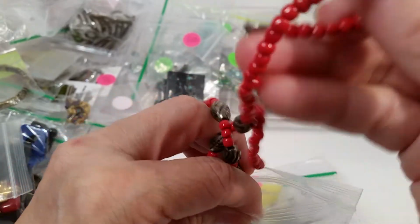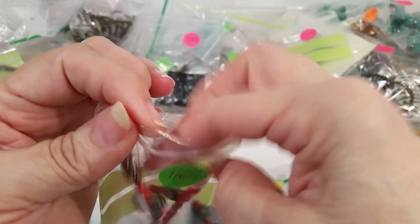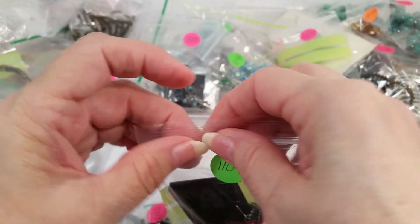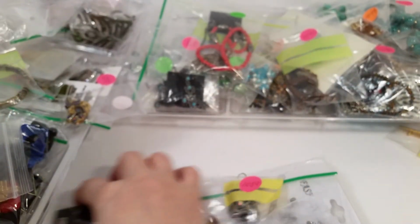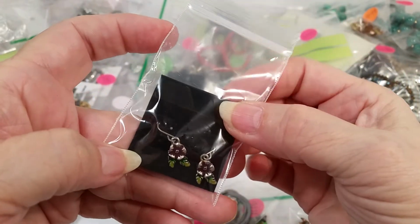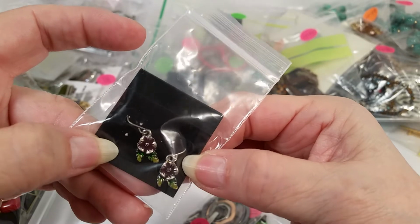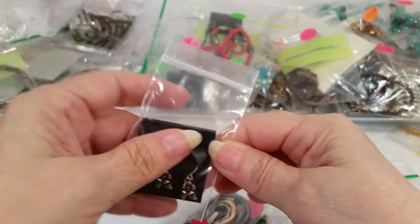All right. If I can get that to go back in. And put the earrings back in with it. And that's a set. All right, I'm not going to take this one out. It is just a pair of fish hook earrings. Little flower, looks like it's got a little bit of purple on it there with a little green leaf.